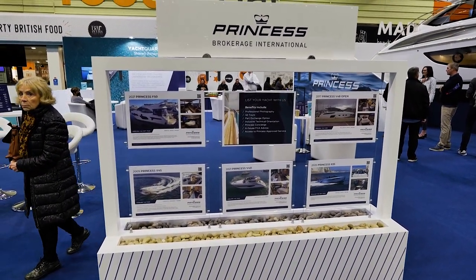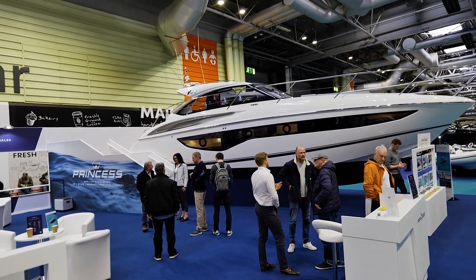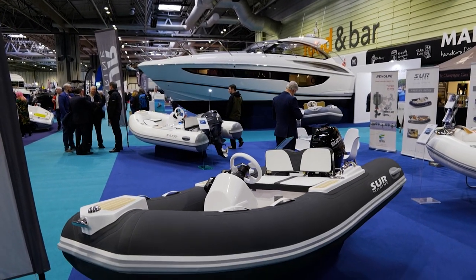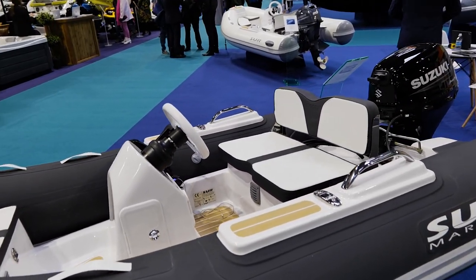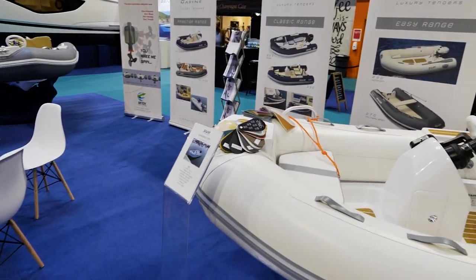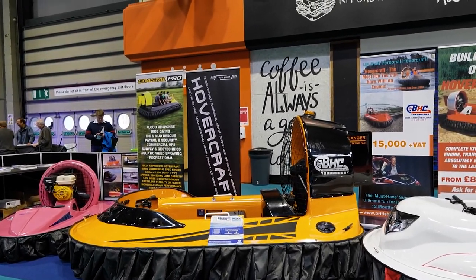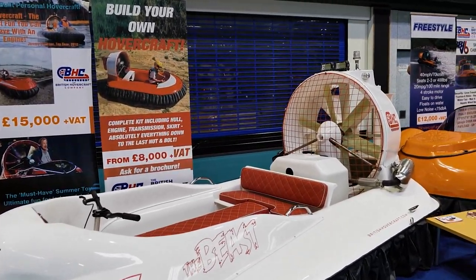And of course, no boat show would be complete without Princess having some of their lovely boats here. Not my cup of tea, but you have to say, it is nice to see these beautiful British boats ploughing on. For those with bigger yachts, SUR Marine have some wonderful looking tenders here. I say tender, not that I could get this on mine. But a very beautiful quality. There's something a little bit different. A hovercraft. Why have a tender when you could have a hovercraft? Might not fit on your davits.